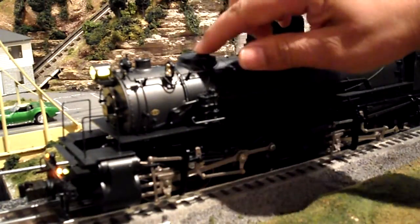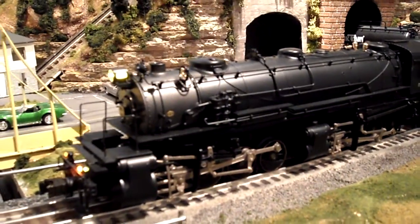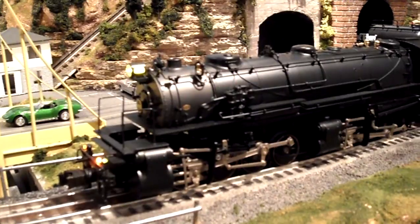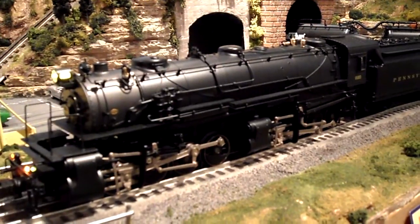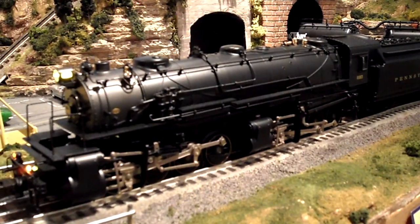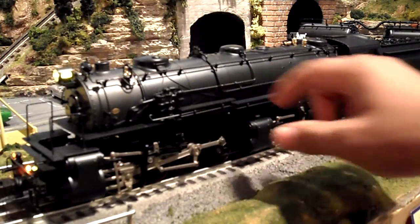Now, this is the one that's fixed. Well, we better not forget one of the coolest features, which is the swinging bell. Pretty awesome. I think it's one of the neatest features on this engine. I really do. Now there's lots of separately applied detail on this engine, like all this piping and everything.